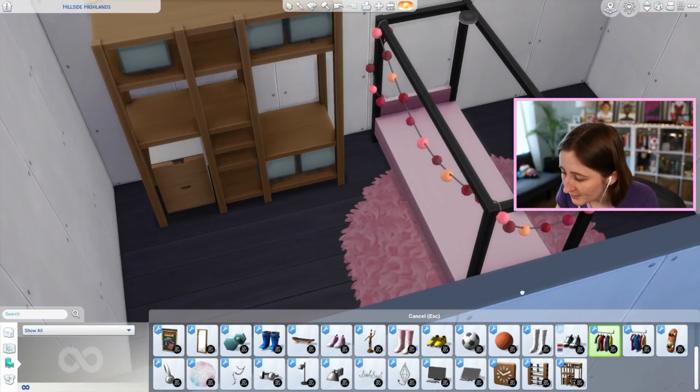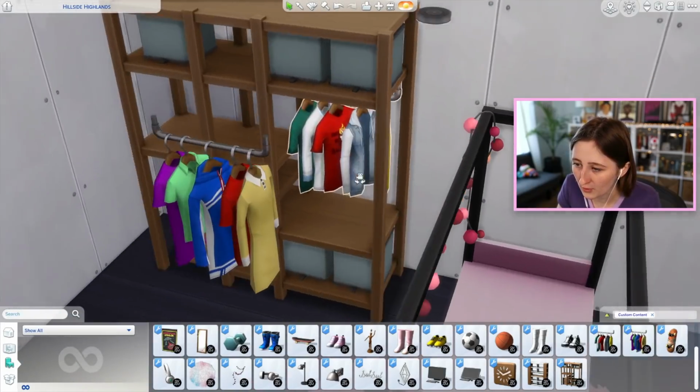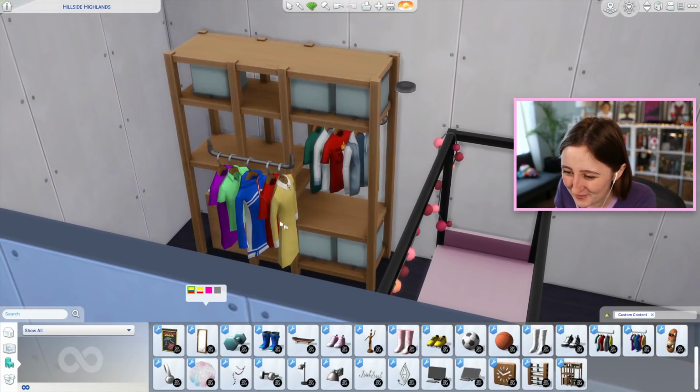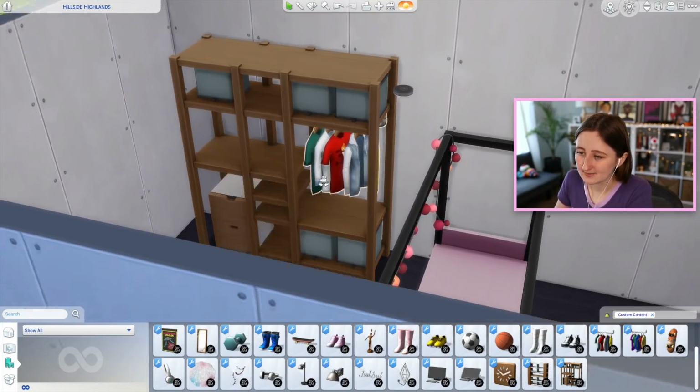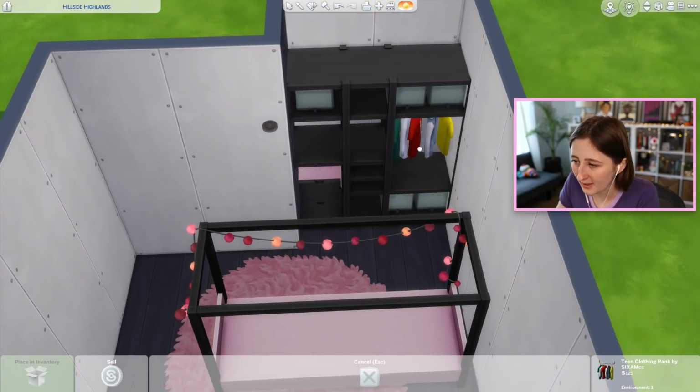Oh, I didn't show you guys the clothes. I meant to and I forgot. Sorry, there's clothes that fit into this, like on the racks. I was going to get to it last and I didn't show you. But look, there's clothes that fit. How cool is that? Okay, sorry. Now you know. I think I want to build like a custom closet corner, you know?